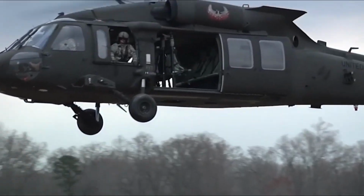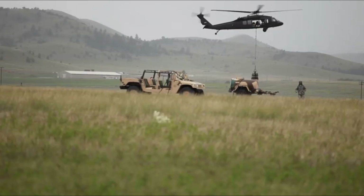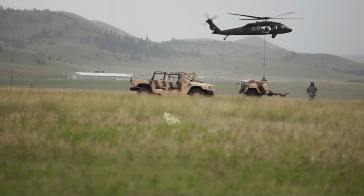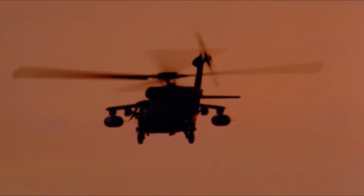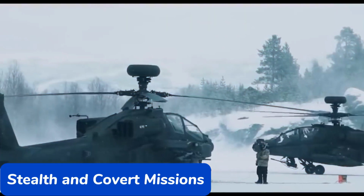The technology inside the Black Hawk is constantly evolving. Every new variant introduces upgrades that keep the helicopter ahead of the curve, ensuring that it remains a critical asset for decades to come. Stealth and covert missions.